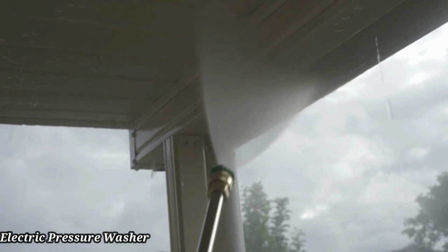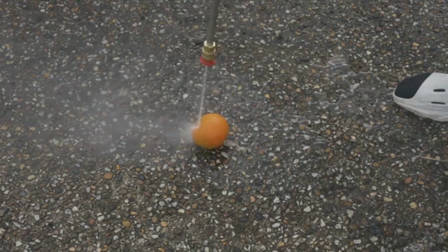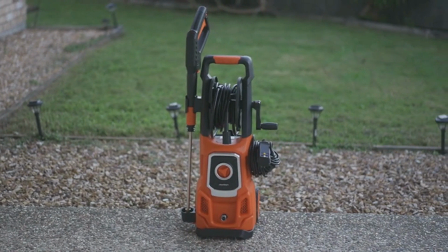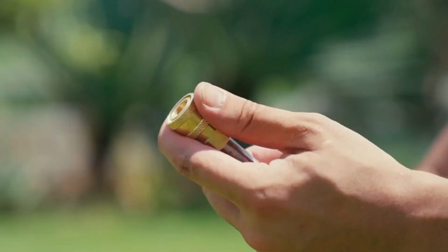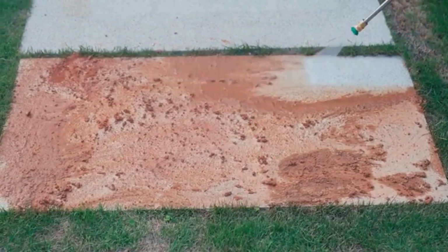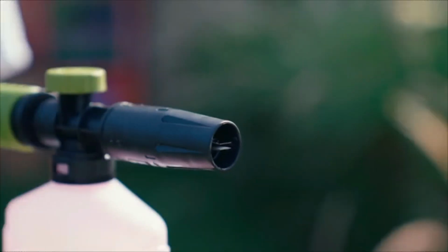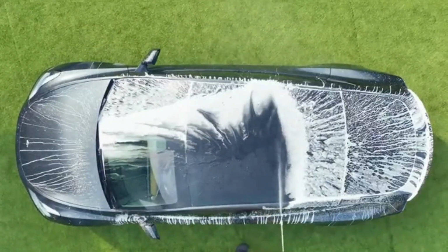Pressure washer. The LWQ electric pressure washer stands out as a powerful and efficient solution for various cleaning tasks around the home and yard. With a maximum pressure of 4,200 psi, this model is designed to tackle tough grime, dirt, and stains, making it suitable for everything from driveways and patios to vehicles and outdoor furniture. Weighing in at just 15.2 pounds, the pressure washer remains portable while offering substantial cleaning power.